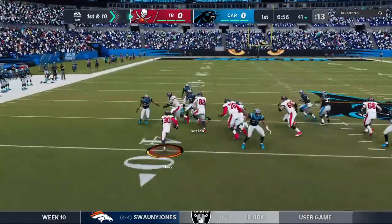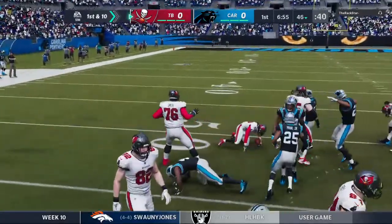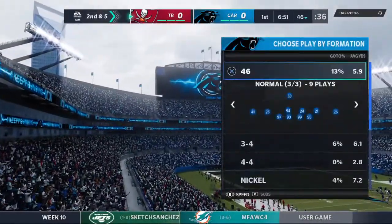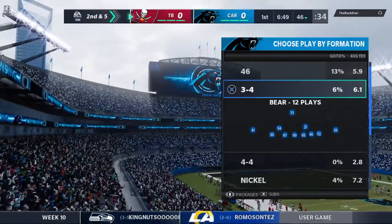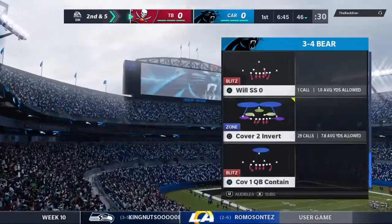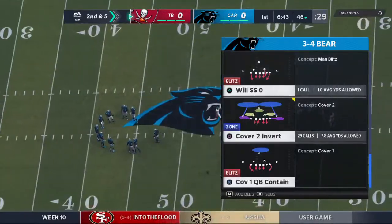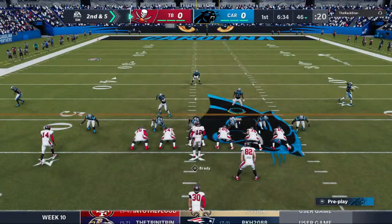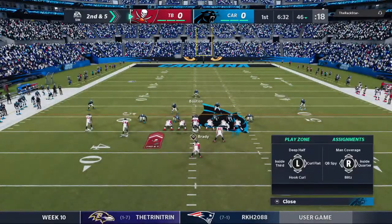On 1st and 10, it's Lindsay. And he takes it past the 45 and down at the 46. He was tackled. Trey Boston up to make the tackle. A gain of 5. A quick burst there, and he nicely bit off a pretty decent gain. After the pickup of 5, here's 2nd and 5.